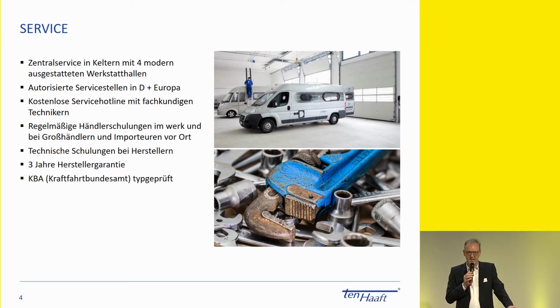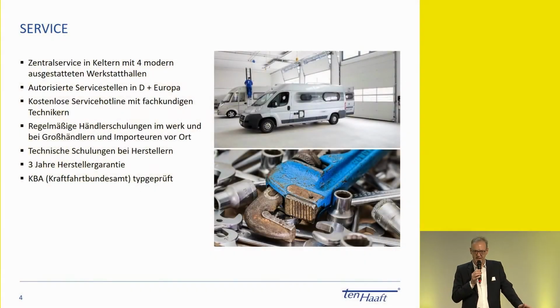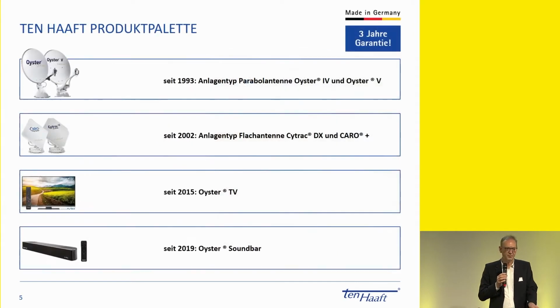We are doing lots of trainings as well, dealer trainings. So we have 300 dealers in-house per year. And we are also going to visit these dealers, and we do tailor-made trainings for these specific manufacturers. What's very important for us is we have a three-year manufacturer's warranty. And 2 or 3 years ago, we had our products type certified via the German Federal Motor Transport Authority, which is called KBA.